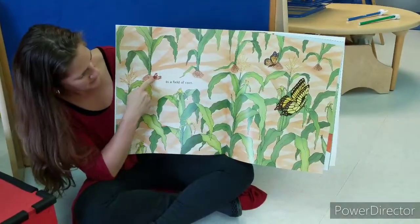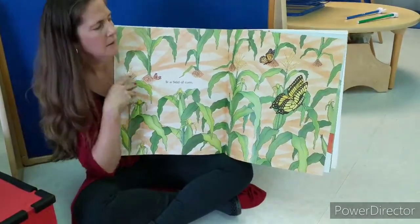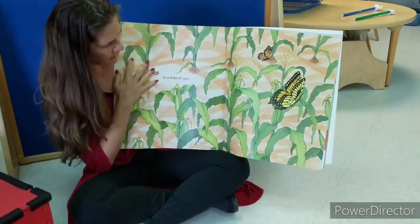See that little baby mouse? And there's the mommy mouse. Look here, there's a really big butterfly and a little butterfly hanging out in the corn.